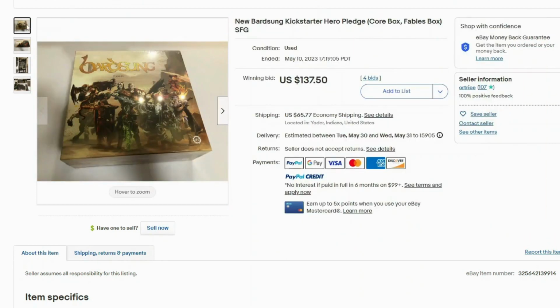Now Kickstarter is a crowdfunding site that will help people start producing their ideas for products. This is a great platform for people who want to create board games. What happens is if someone supports a project, they usually get the first version of the project being produced. So when you see a board game that says Kickstarter in the title, that means it's most likely the first version or the first edition, and often has some different features or perks to it.